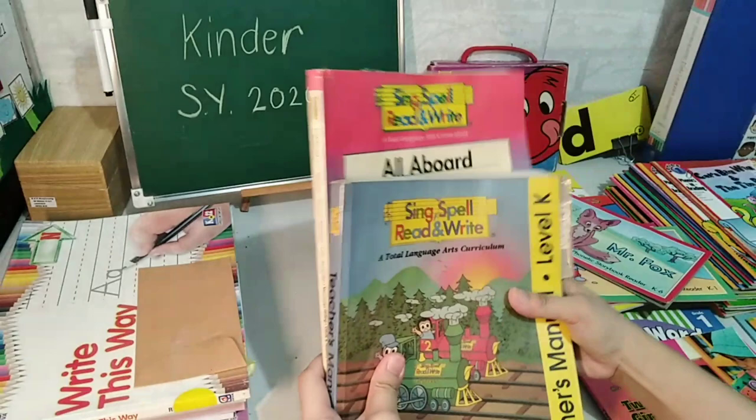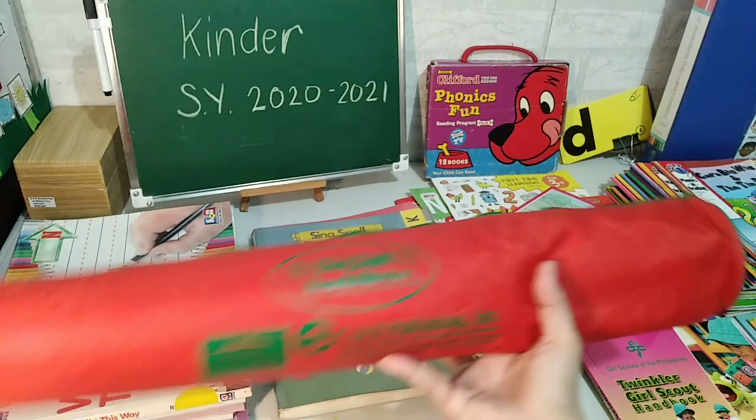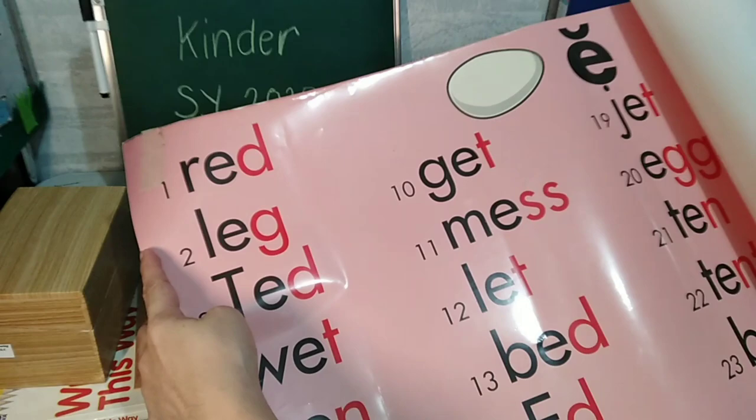Kasama nito ay ang mga charts. Teka lang, wait. So, yung mga charts ko nandito na sa lalagyan. Hindi kasi talaga nakalagay yung mga charts ko sa wall kasi wala naman kaming homeschool room. Dito lang kami sa sala. So, ito yung charts sa Sing, Spell, Read, and Write. Isa sa mga charts na meron ako, ayan, it's for the short E sound. So, ito yung chart na gagamitin ko.